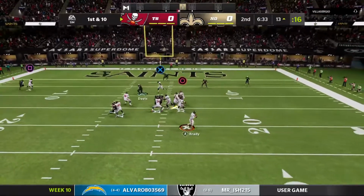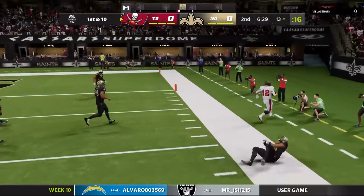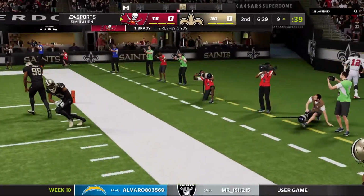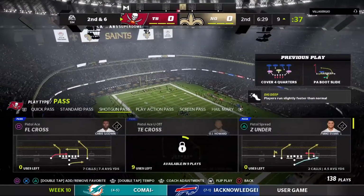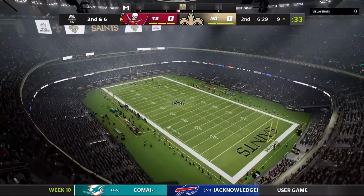Fakes the give to Fournette. Now Brady. Flushed out right. And he's got this inside the 10 to the 9 before he's out of bounds. He'll wind up getting right about 4 there on the scramble, and it's second down.